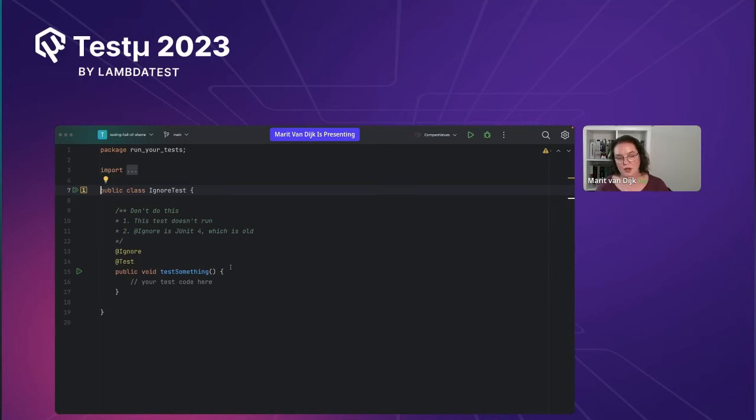So something that I sometimes find is tests that are ignored so that they won't run as part of your build. And especially if you find this years later, why is this test ignored? Should I unignore it? Should it still work? Should I delete this test because it hasn't run in years?